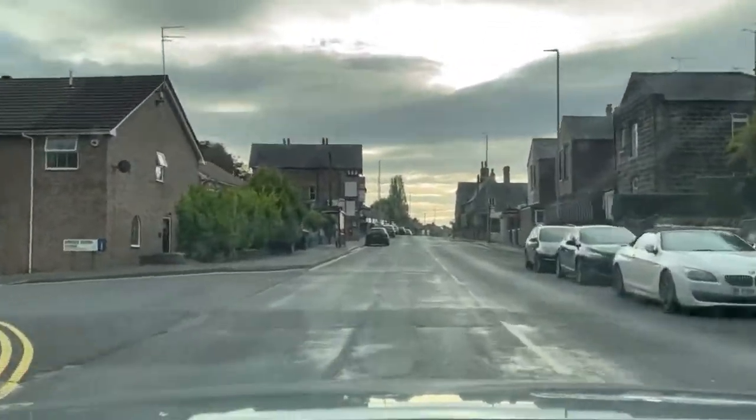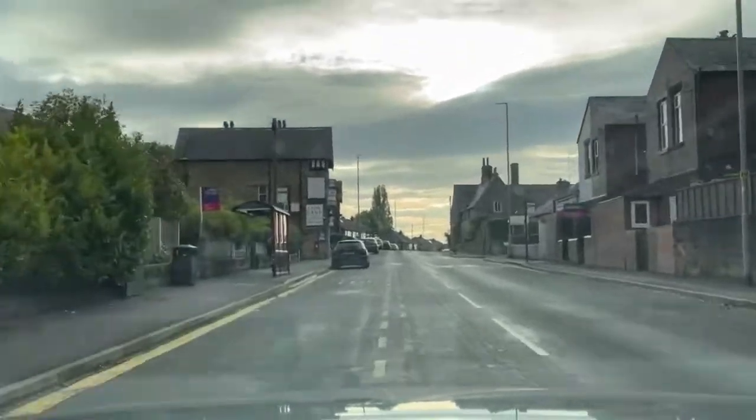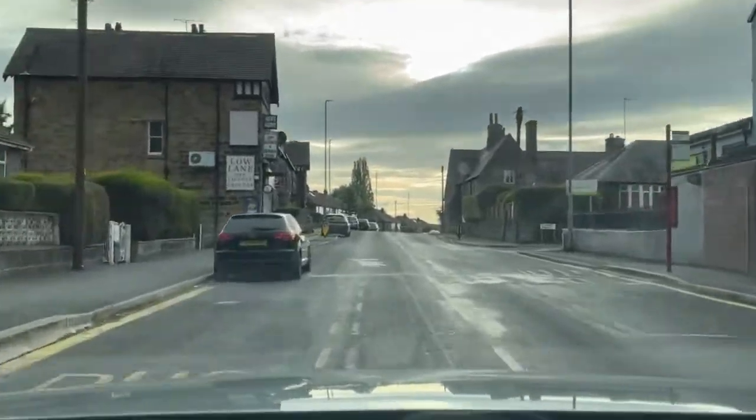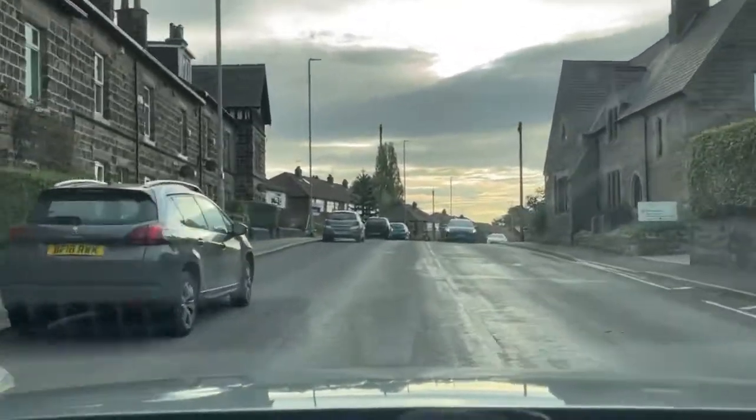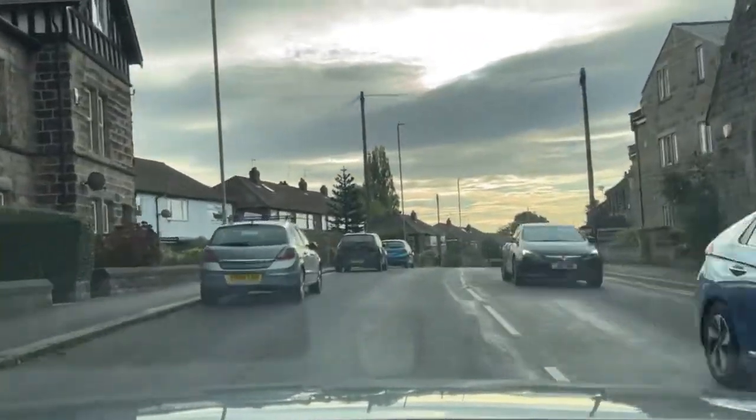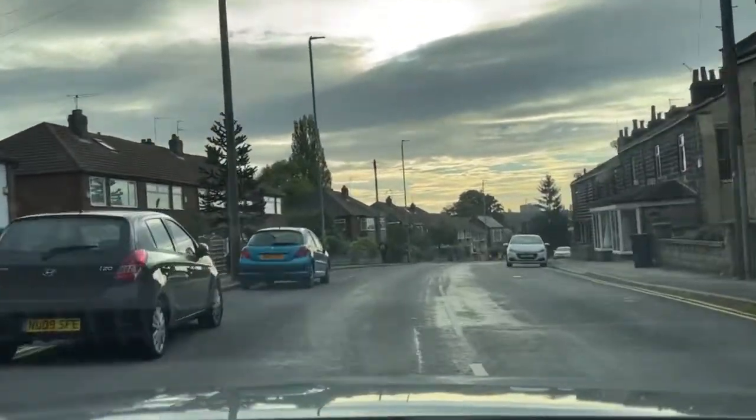Keep your speed appropriate. Appropriate would be about 25. Forgive me, I know the camera is shaking. I've increased my speed to 27. That's a reasonable speed. 28, 29 is even good. But 21, 22 right now would be unreasonable. Why? The road is clear.